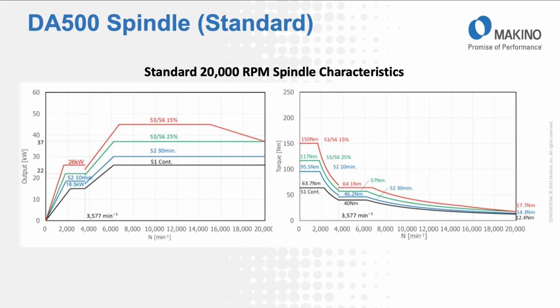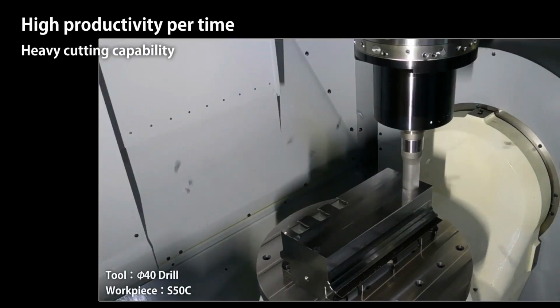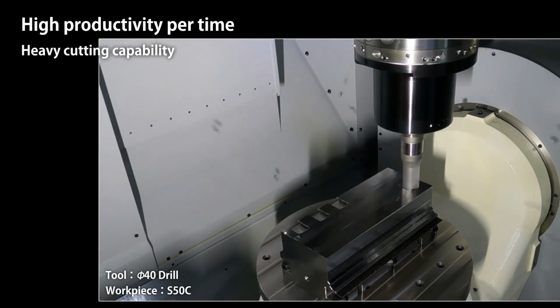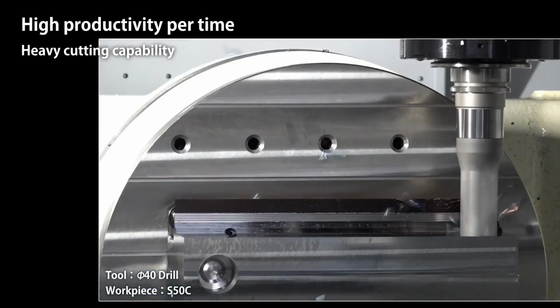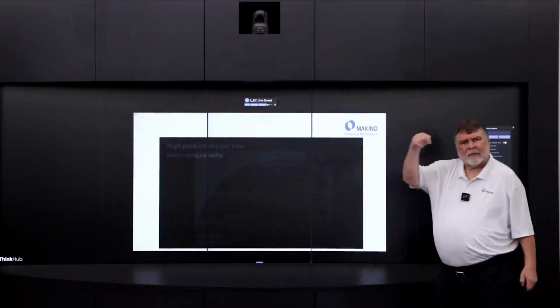So, a very versatile spindle with a lot of capability. Here you're looking at a heavy milling capability cut there. Here you're looking at a drilling application. Notice the table's horizontal here. Now we're doing the exact same thing with the table vertical.